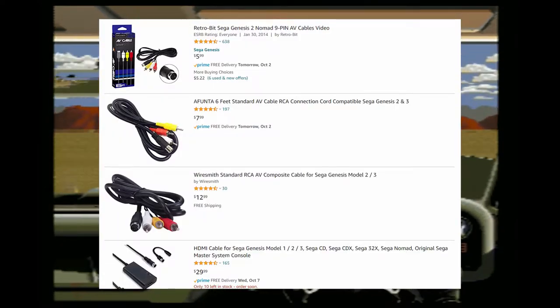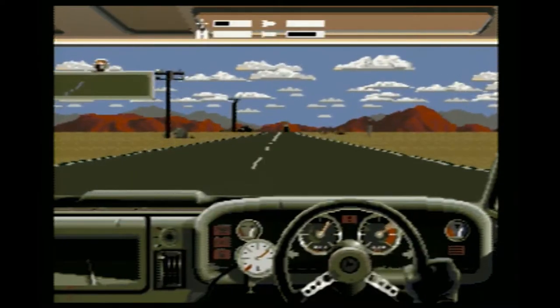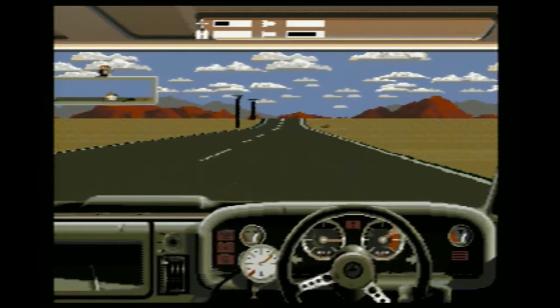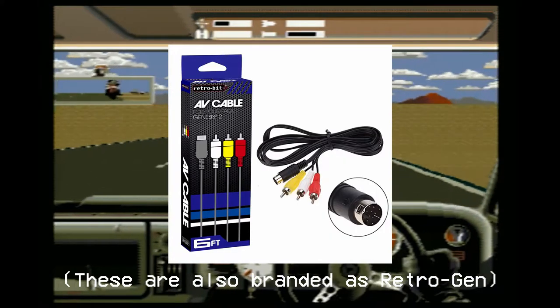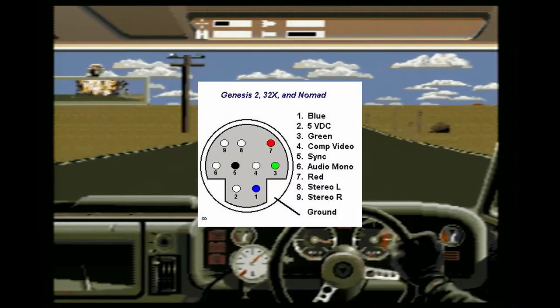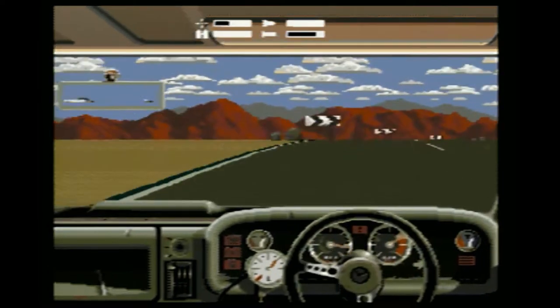AV cables for your Sega can be easily found online, but not all cables are created equal. Hopefully I can save you the headache I've been through. The first set I got came from Retrobit. I usually give their brand high praise, but their Genesis cables are wired up to the mono channel and the right speaker instead of right and left, resulting in wonky sound and a very confused TV.